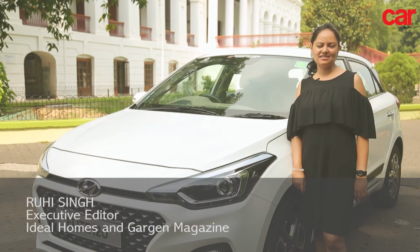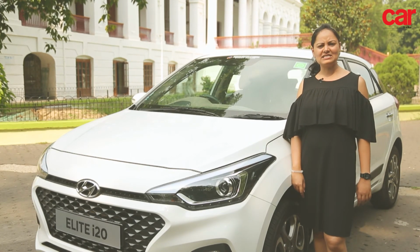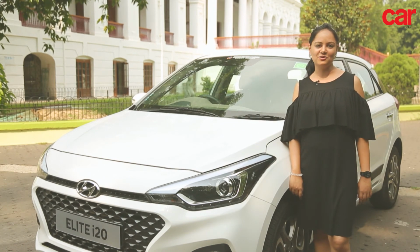And welcome to the second series of Architectural Gems of India. We are in the city of joy, Kolkata, and standing in front of this beautiful structure which is none other than National Library, Kolkata.